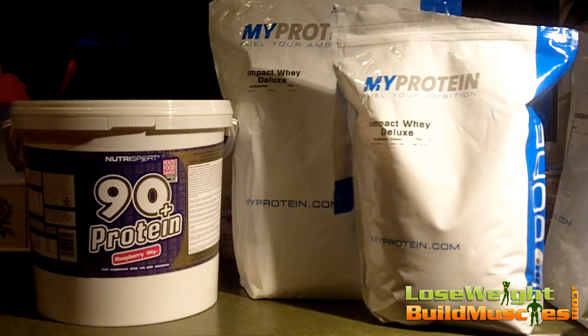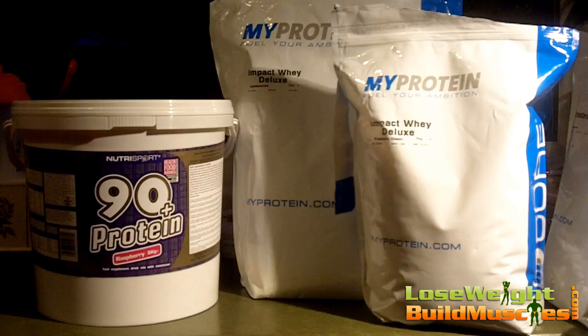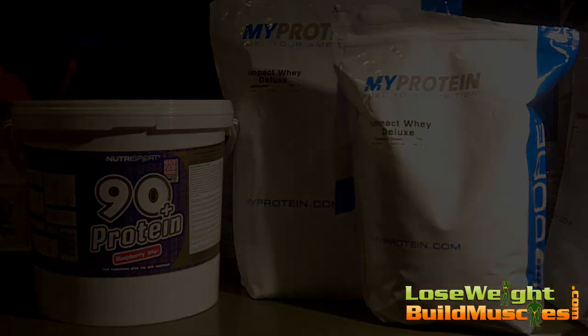Just to take you through exactly what I'm doing, Impact Whey Deluxe is from Protein, and the Whey Deluxe is whey protein isolate, which I take post-workout because it gets into the system really quickly. The Nutrisport has a casein and isolate blend in there, so I take that any other time during the day to get a slower release of protein, or just before bed as well.